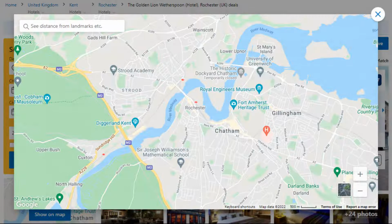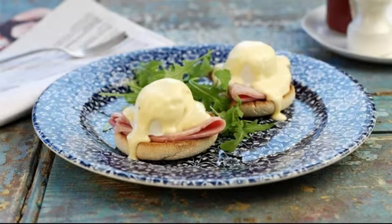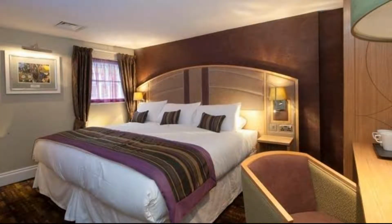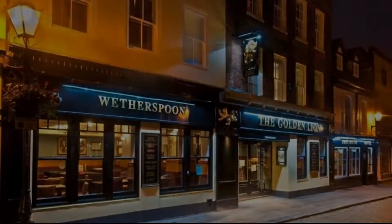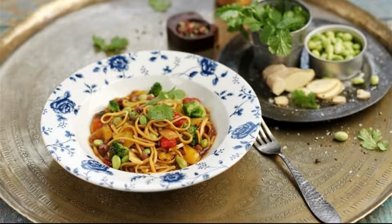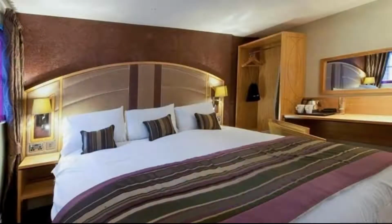Number 4. The location of the hotel is excellent and the guests love walking around the neighborhood. Check-in time is 2 p.m. and check-out time is 11 a.m. Guests are required to show a photo ID and credit card at check-in. Pets are not allowed in this hotel.